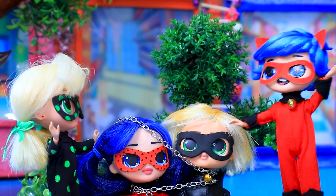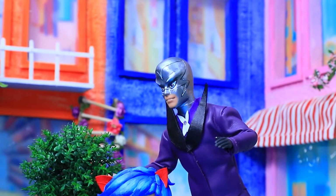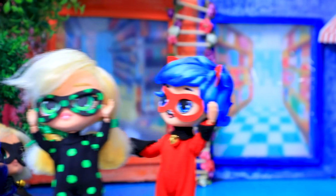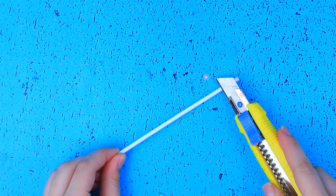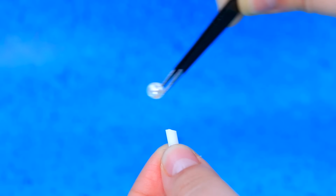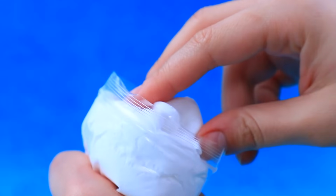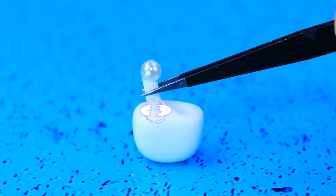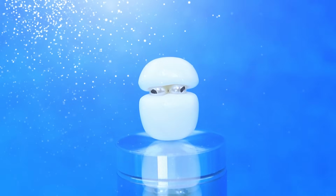Kids came to the rescue. Mom, Dad, we'll free you. Kids. Hello there. They got scared. I will tie you too. I have an idea. Let's run. How many straws? Let's take one. Cut off a piece. Glue on the beads. Light clay. Make a case. Put headphones in there. Close the lid. Glitter polish. Great wireless earbuds.